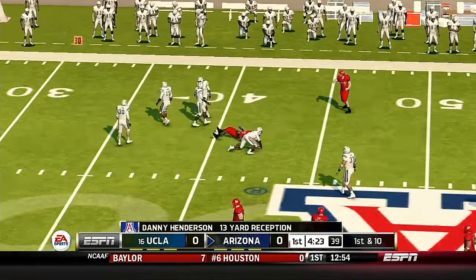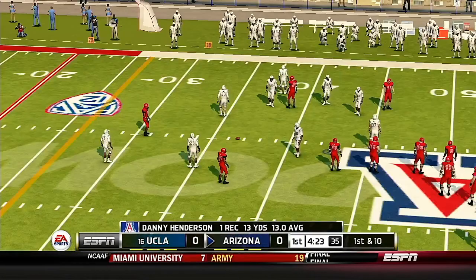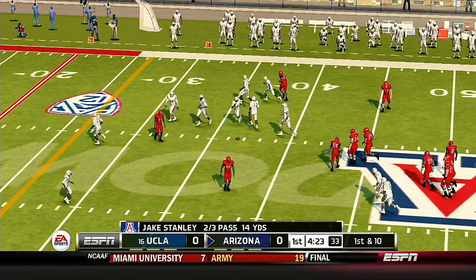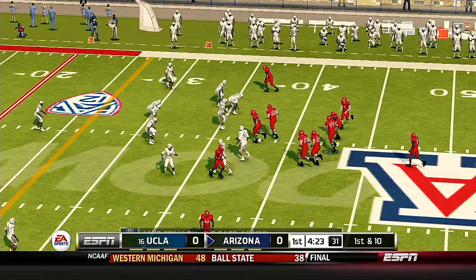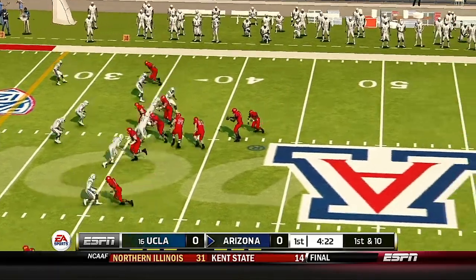They'll bring him down to the 37-yard line. Caught, enough for the first down. This guy has that innate ability to get just enough distance from a defender to make a completion possible. You don't see it from every receiver, but this guy's got it.